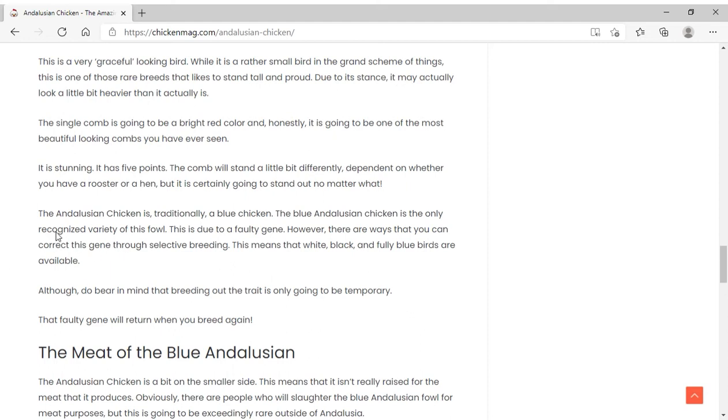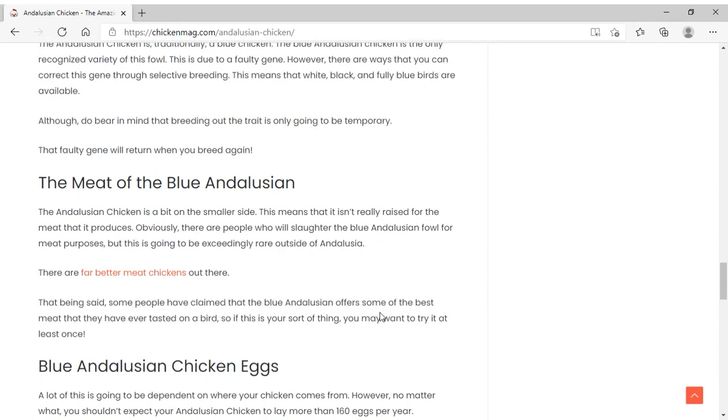Okay. The Andalusian chicken is traditionally a blue chicken. The blue Andalusian chicken is the only recognized variety of this fowl. Okay, good to know, due to a faulty gene. However, there are ways that you can correct this gene through selective breeding. Huh. Although do bear in mind that breeding out the trait is only going to be temporary. The faulty gene will return when you breed again. But who wants to lose that faulty gene? That blue is beautiful.